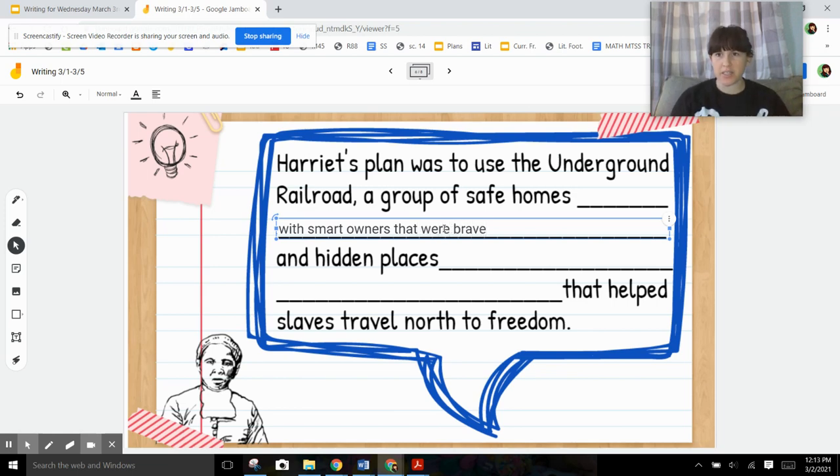Yes, they had to be brave because if people found out that they were hiding their slaves in their homes, they might try to hurt them or even kill them for trying to steal their slaves when really they're trying to hide them. So, absolutely, I think these people were smart, but they also were very brave to help hide these people. So, that's quite a bit of detail to add right there. So, let's leave that there. Let's add another text box to this next section. And we'll add some more detail in right here too.